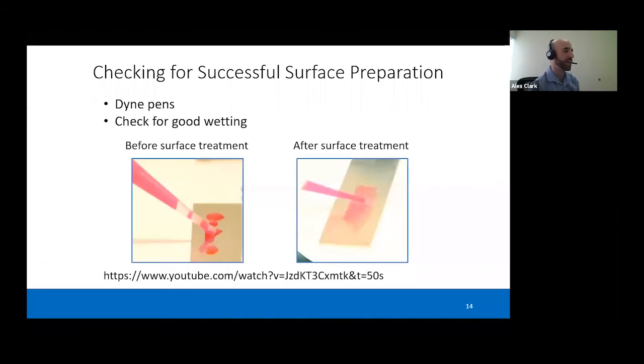These pictures show one of our products. This is our 2K primer, and this primer is not for plastics. It's used with our epoxies, typically on metal substrates. In the picture, it's an aluminum substrate. I wanted to show it because it's got that bright pink color, so it's a very good visual. On the left, before surface treatment, you see the liquid beads up, so you can tell the surface needs a better treatment. On the right, after surface treatment, you see how the pink liquid wets out over the surface much nicer. That's the difference you want to look for when you're treating your surface, whether it's difficult-to-bond plastics or even other substrates. It's a good idea to check for that if you can.